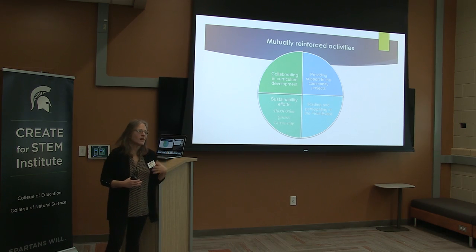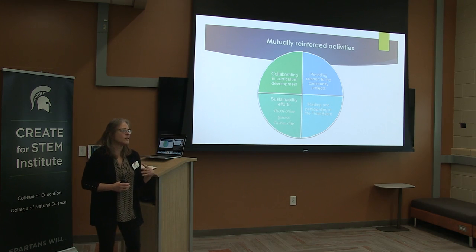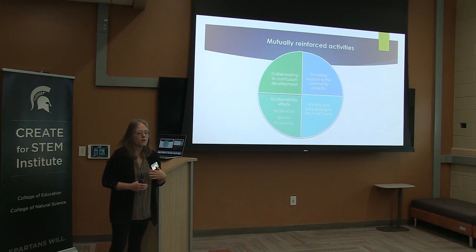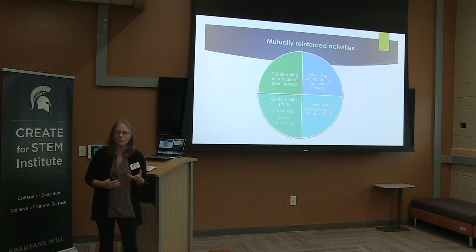So you can see that it's really important to pick the right phenomenon, not only for the students and for the curriculum, but also something that you know will be important and of concern to the community, so that that relevance is what also brings them into wanting to be part of your efforts as well.